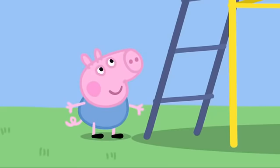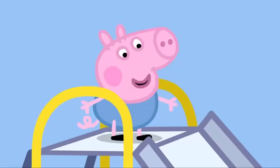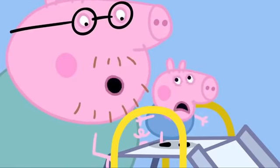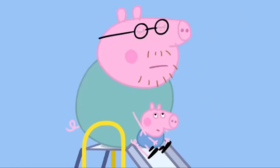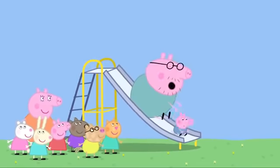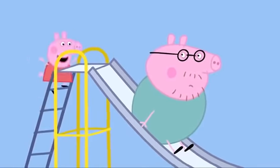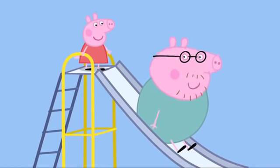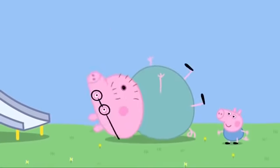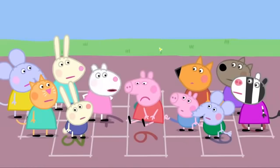Whee! George wants to play on the slide. Are you sure, George? It is a bit high. All right, I'll help you up the steps. Oh dear, it is a bit too high for George. Don't worry, George. I'll slide down with you. Daddy, you're too big to go down the slide. Don't be silly, Peppa. I'm not too big. Stand back. Ready? Steady, go! Daddy Pig is stuck. It's not funny. It looks very funny, Daddy. I suppose it is a bit funny. We'll have to push you down. Hey. Ooh. Ow! That hurts.